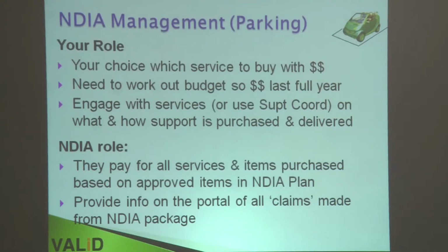Okay, so the other thing you need to remember, you're in charge of who you buy. You are the customer with the NDIS. I always tell this story. Our fridge broke down 2 days before Christmas a couple of years ago. I had 34 family members coming for lunch and no fridge. And my husband loves shopping and I hate shopping. But my husband is a good customer.